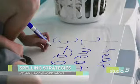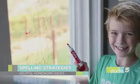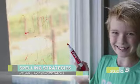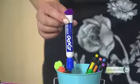I love this so much. I know, it's just a simple little trick, and I like putting pom-poms on the end of my dry erase markers with hot glue or whatever, so that you have a built-in eraser, and then you can go anywhere. They can even use them on the back of their clipboard. So if we're at soccer practice and he has that with him, I can practice his spelling words while his brother's out on the field.